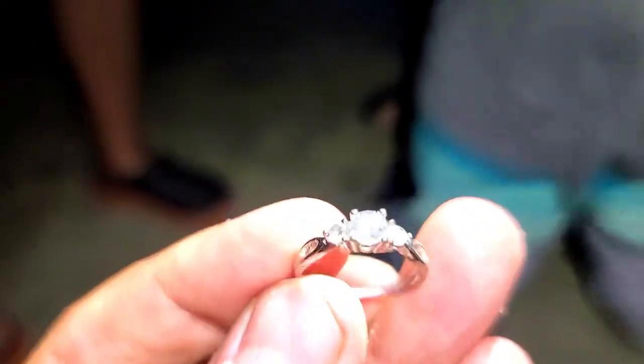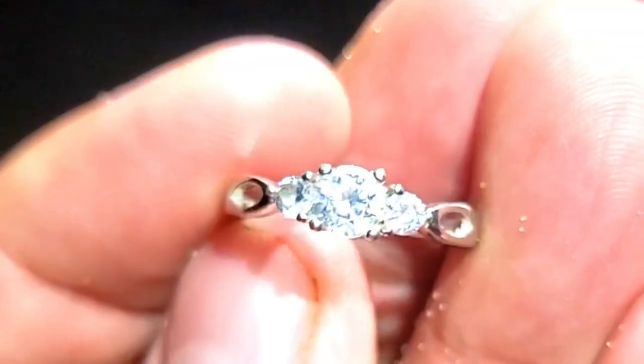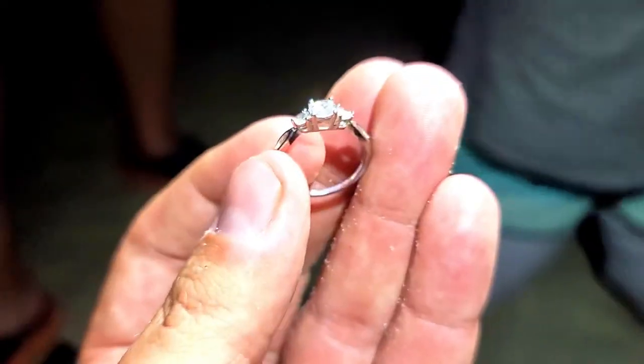Man, does that look pretty though. You can look at the shine on that. This is absolutely amazing. It's getting dark, but we're gonna keep on going. Nice job, Sean. Thanks, buddy. Two pieces of jewelry for you.